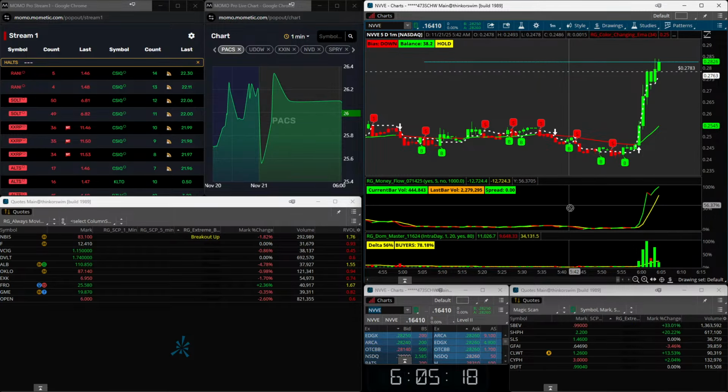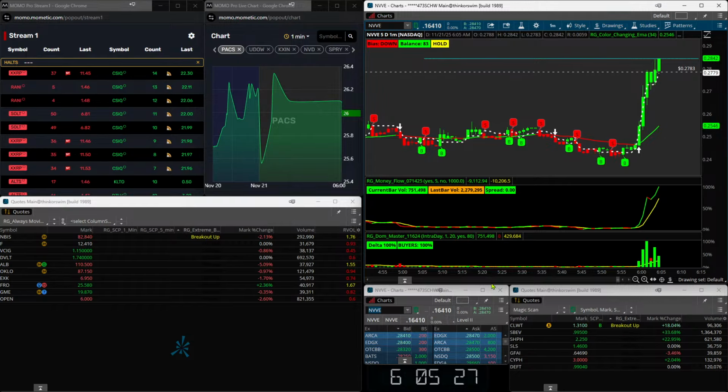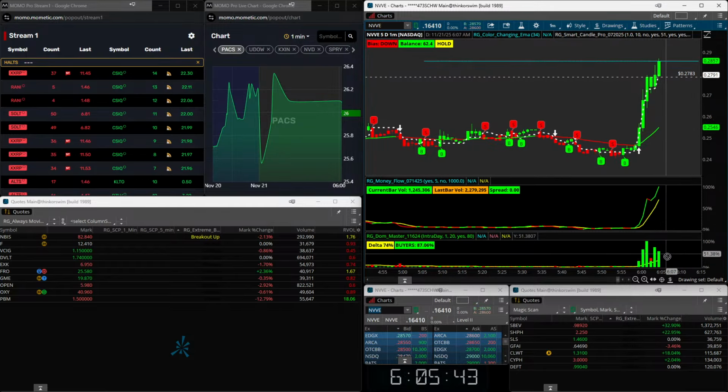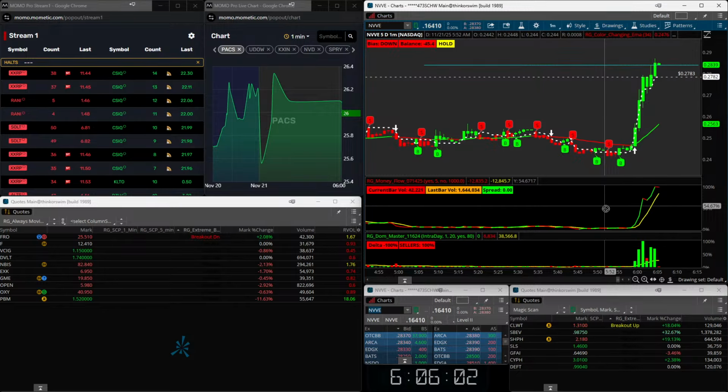Look like we might be running out of buyers. Green labels, taller bars, price rising slightly. Looks like we're running out of buyers. Probably a good time to take profit if you traded it.